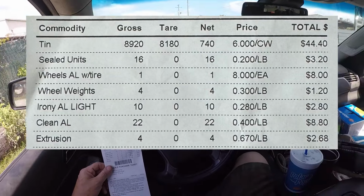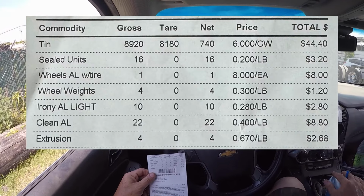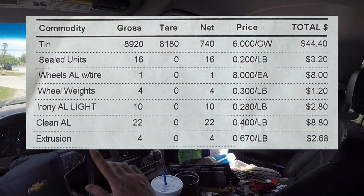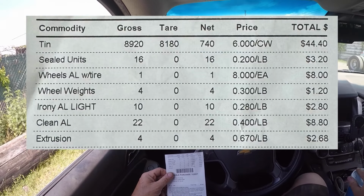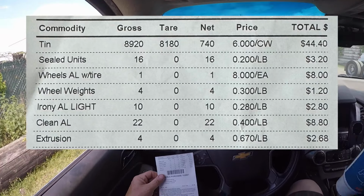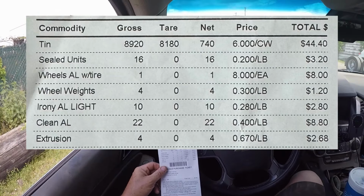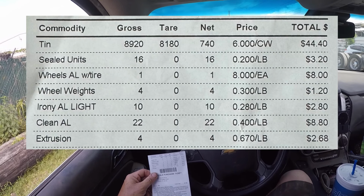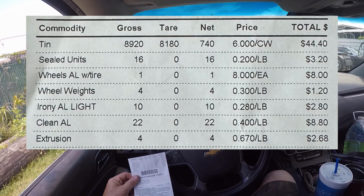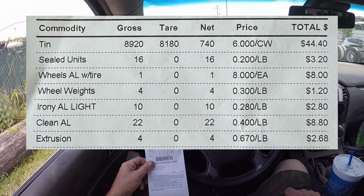Sealed unit came off the refrigerator, or actually it was a freezer. 16 pounds, 20 cents a pound for $3.20. Wheel weights he's got on there, I forgot I did those. A wheel with aluminum wheel, $8. Actually, it didn't matter if it was chrome or not. Interesting. Wheel weights, that's the lead. 4 pounds, 30 cents a pound for $1.20. Irony light was our dirty aluminum. I don't remember having that much dirty, it wasn't much. 10 pounds, 28 cents a pound for $2.80.